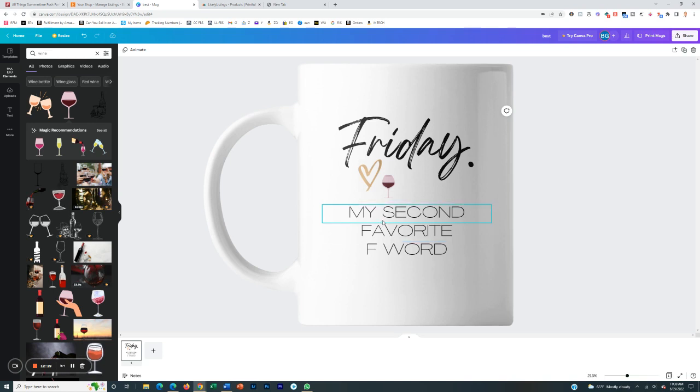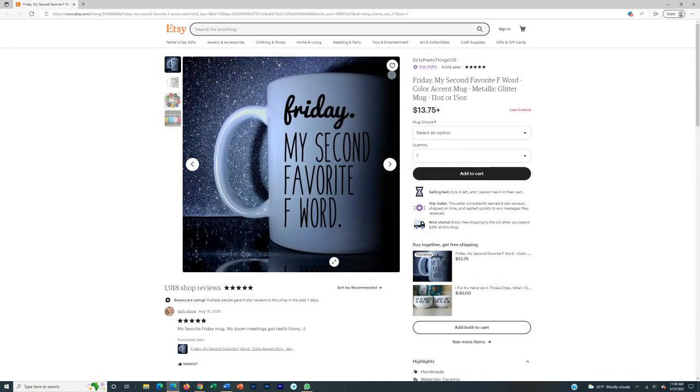And so in about a minute and a half, it took me really easily to create and replicate this design. All I really did was switch the text around very slightly, add the little heart, and add the little wine symbol for Friday. And you can see that this design right here is very, very similar to this one. I think it's slightly improved. Again, I didn't take that much time, for the sake of showing you in this tutorial.